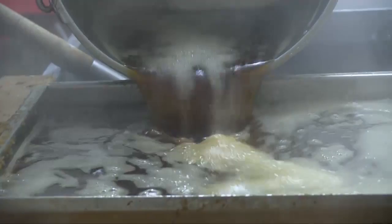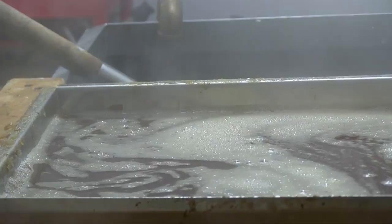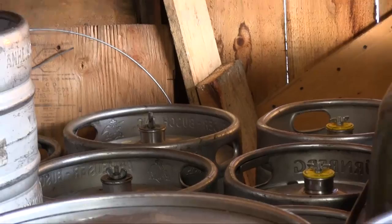And we go through quite a process. When the sap comes in, we hope to have at least 2.0% sap. That means 2% is sugar. This year it's been pretty good. We've had some 2.2% sap come in, and right now it's dropping as the year gets later. The sugar content drops. Right now we're about 1.6, 1.7%, which means it takes many, many more gallons to make 1 gallon of syrup. Earlier in the year, it was taking just under 40 gallons of sap to make 1 gallon of syrup. Right now it's taking closer to 50 gallons of sap to make 1 gallon of syrup.